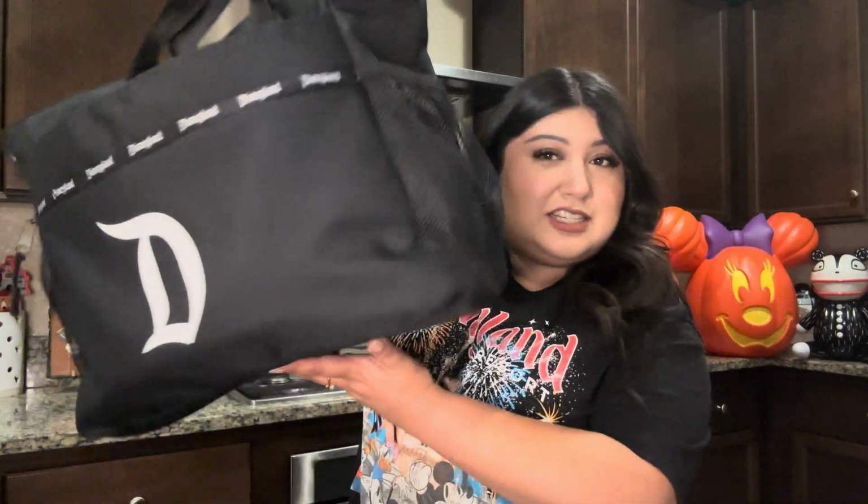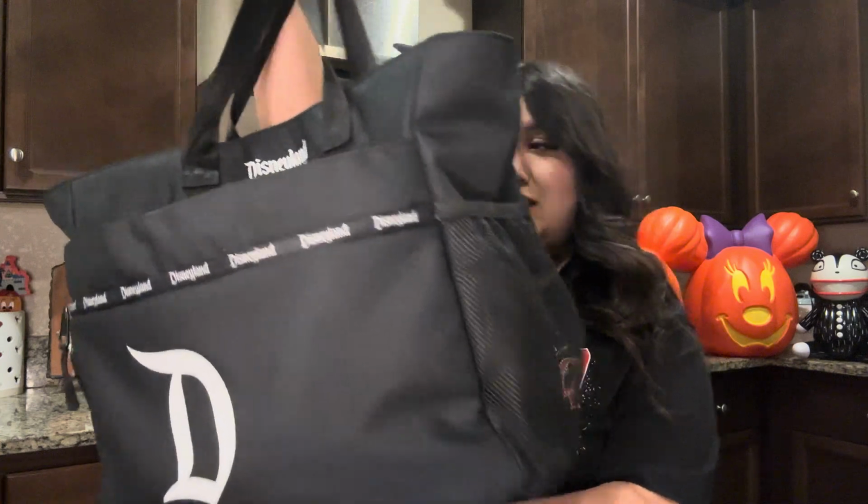Okay guys, so the next thing that I picked up is this really cute tote. Again, this is something that I got in my previous trip when we went in August for our spontaneous trip, but I figured I would still show it because they're still in stock. So if you have been wanting to get your hands on one, they still have this collection, and I absolutely love it. I recommend it. I think it's a great product that they came out with, but I was able to snag the Disneyland tote that they've come out with recently.